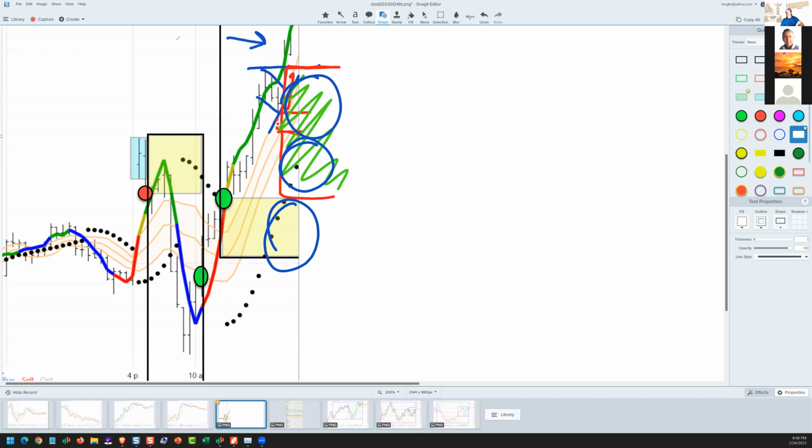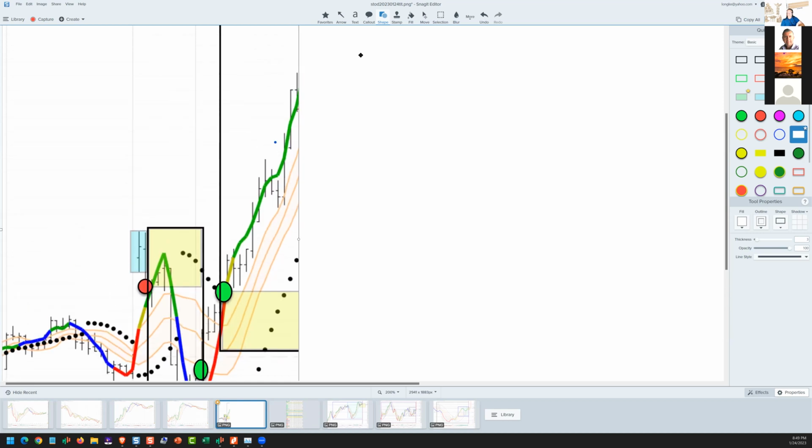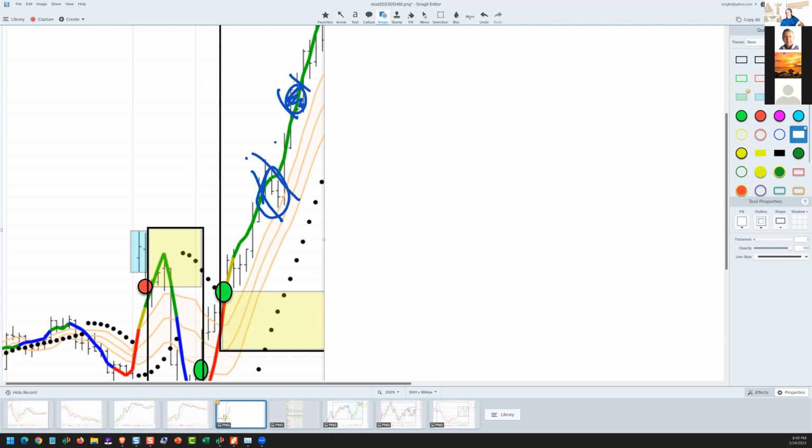This is a reasonable place for the 2R battle drill for that second position, somewhere in here. We would not be offended by that. Kicking myself that I didn't put a second one on. So that little breakdown, this little hesitation was even. This was like 4 bars. That was 2 bars and continuing to go. So this is feeling pretty good.